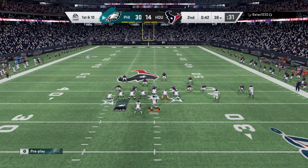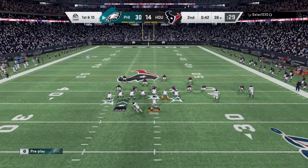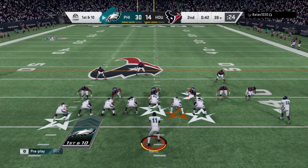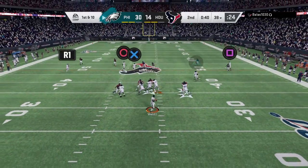41's the mic. 41's the mic. I want that. Give me that ball, defense. Give me that ball.